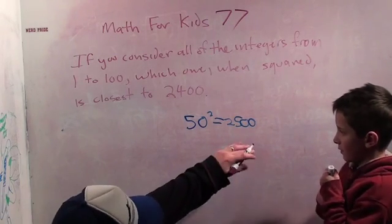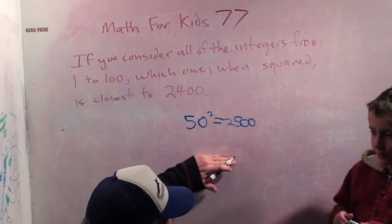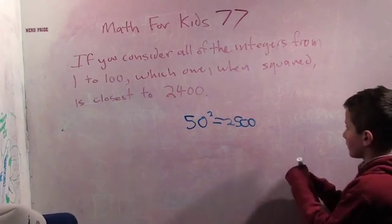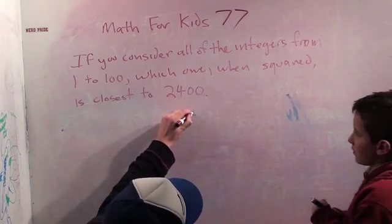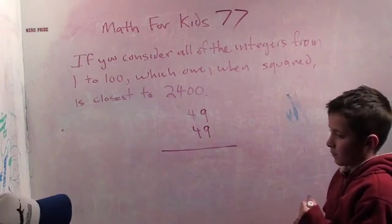Now, if this was like 3,000 or something, and you needed to go down a lot, 45 would be a good one. But this is actually pretty close. So why don't you try 49 squared? Let me erase 50 squared, and let's write 49 squared in the middle of the board. 49 times 49. How are we going to do that?